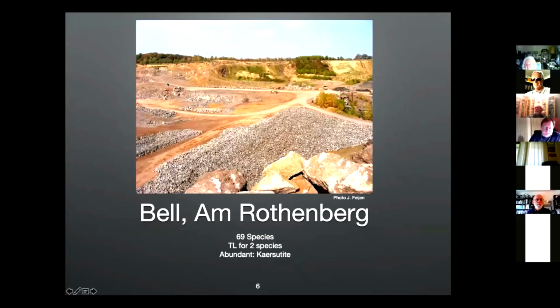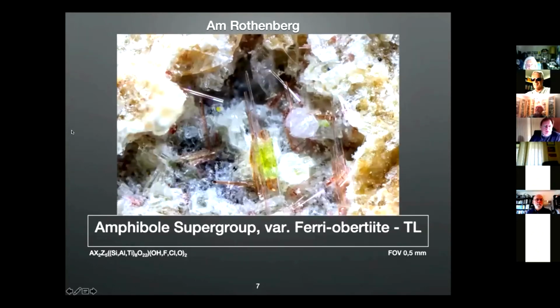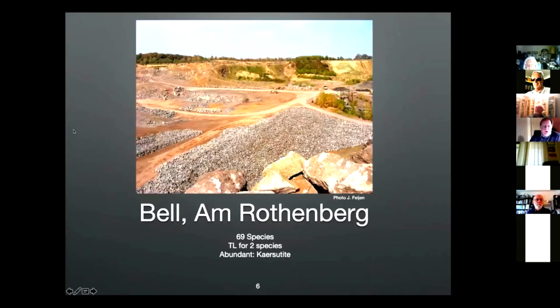The first one is Bell am Hochsimmer. Sorry. The first one is Bellerberg am Hotenberg. That's the most northern quarry from here. It's one of my personal favorites. There are 69 species described, and 2 of them are type locality species. Kaersutite is a variety of amphibole, and that's very abundant in this quarry, and it's one of my favorites. And I'll show you a few of those now.